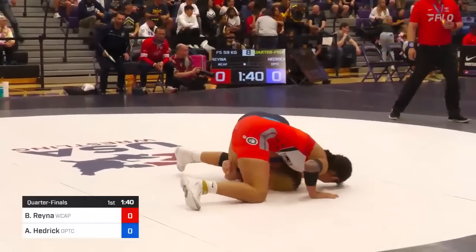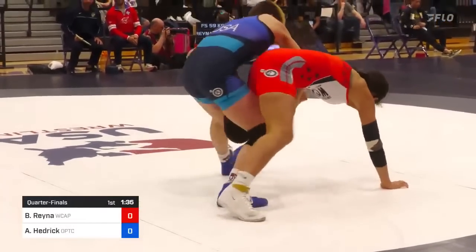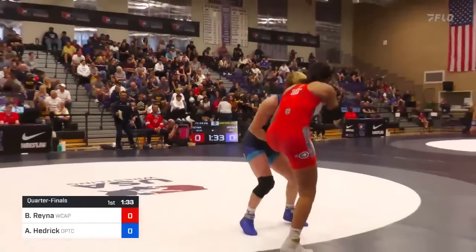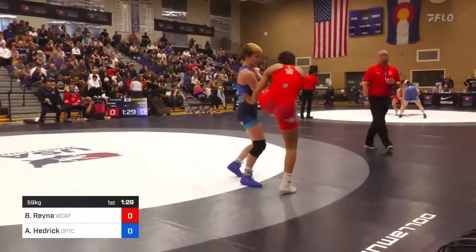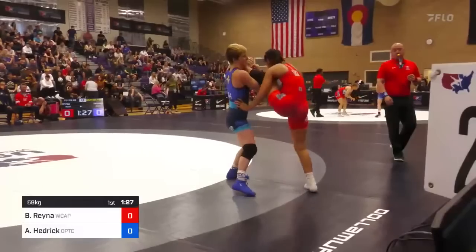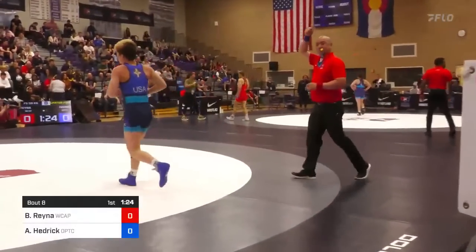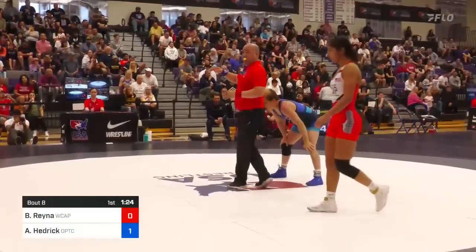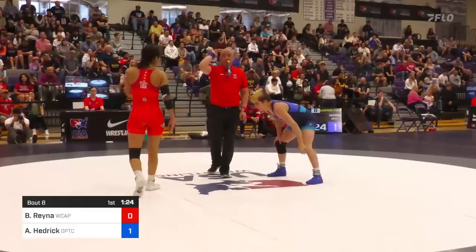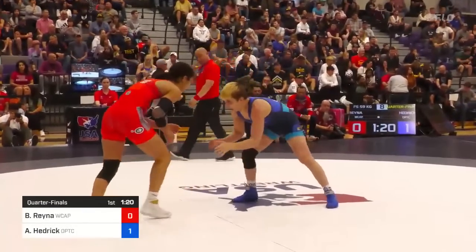Now Hedrick gets in on a single leg. Looking to finish on the mat. Reyna holding on to that whizzer. Now Hedrick able to bring it up to her feet. She'll get at least one here. Looking to finish for two, but just settles for the step out point. So Alex Hedrick goes on the board first. 1-0. A minute 24 to go here in the first period.